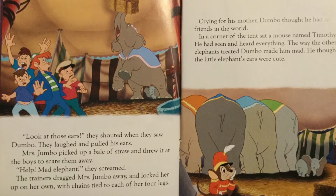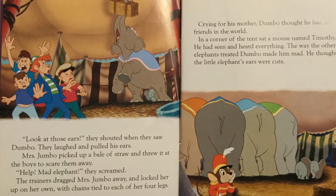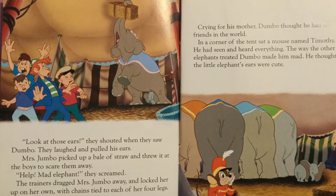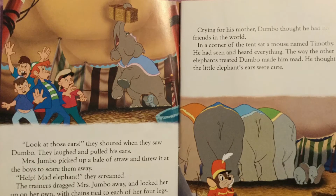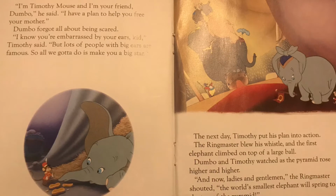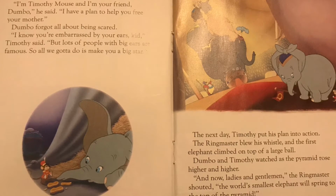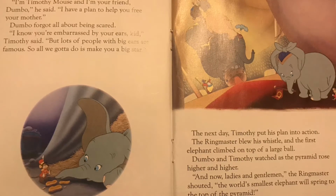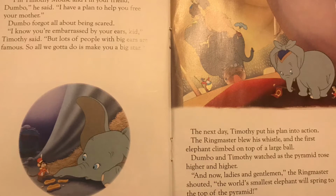Crying for his mother, Dumbo thought he had no friends in the world. In a corner of the tent sat a mouse named Timothy. He had seen and heard everything. The way the other elephants treated Dumbo made him mad. He thought the little elephant's ears were cute. "I'm Timothy Mouse, and I'm your friend, Dumbo," he said. "I have a plan to help you free your mother." Dumbo forgot all about being scared. "I know you're embarrassed by your ears, kid," Timothy said, "but lots of people with big ears are famous. So all we gotta do is make you a big star."